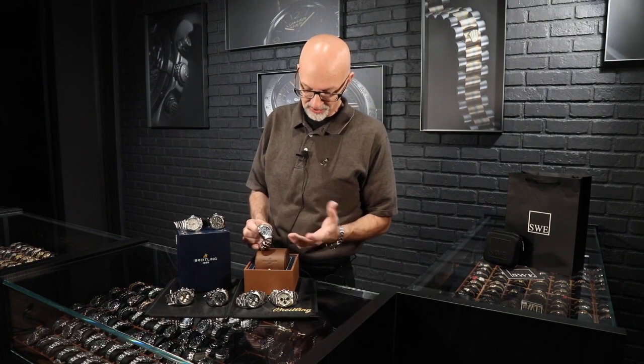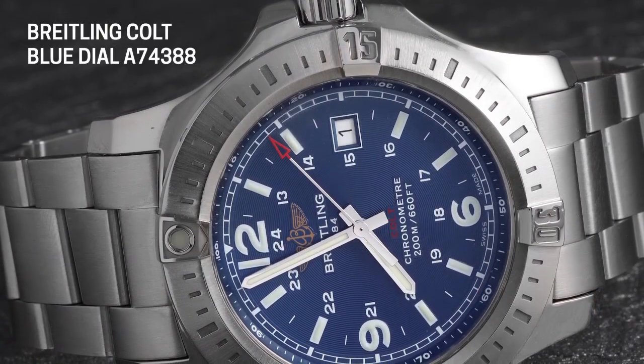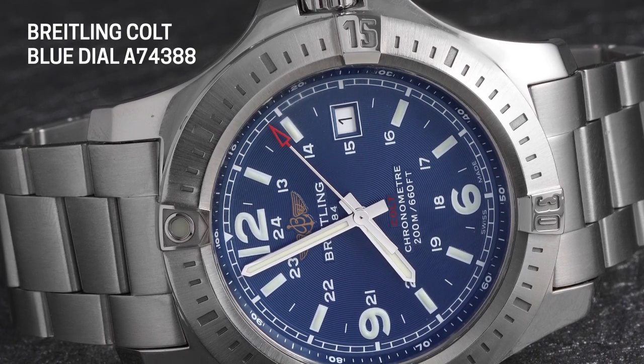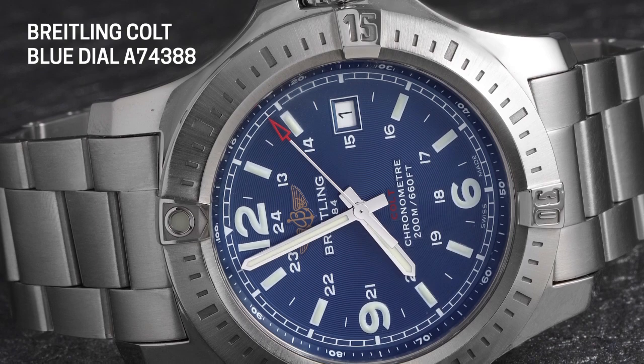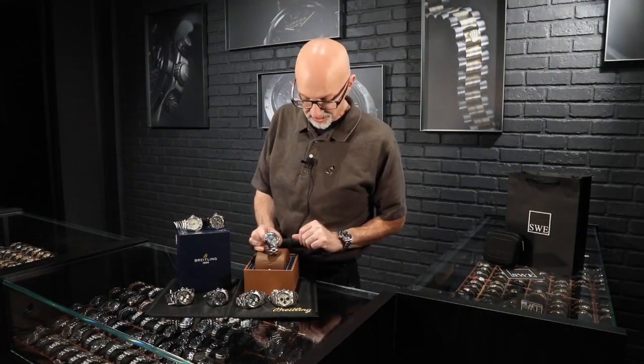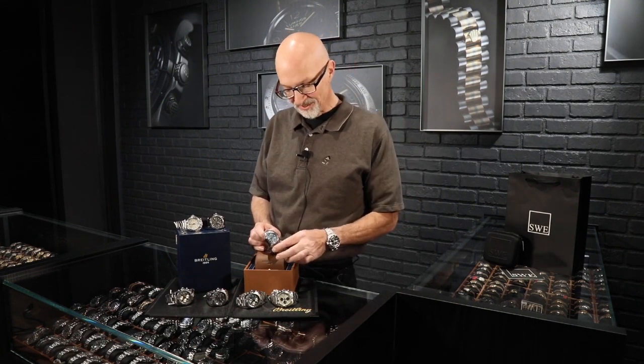The design of it is really great. You can see it has the 12, 6, and 9 in Arabic, with lume-filled applied indices for the other hours. It's drenched in Super-LumiNova. You're going to see it great in low light conditions. But the other features of the dial and design are really interesting.